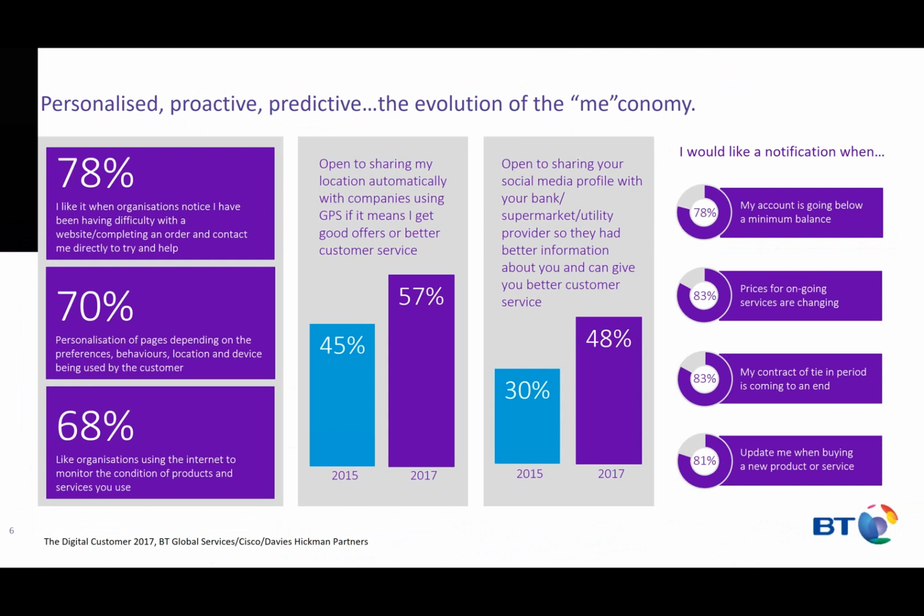But we are certainly getting customers saying, I'm willing to share more data with companies in return for something. I want a more personalized, proactive, or predictive service. I call this the me economy because this is very much about me. So what am I willing to share with you? Is it my location? Is it my social media data?